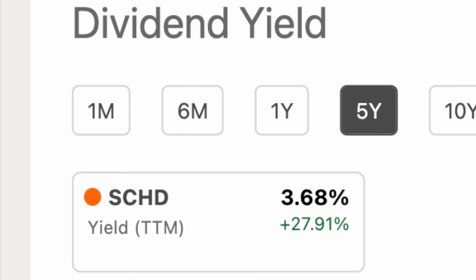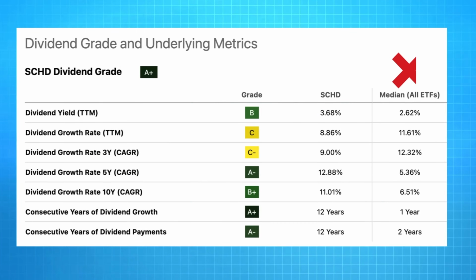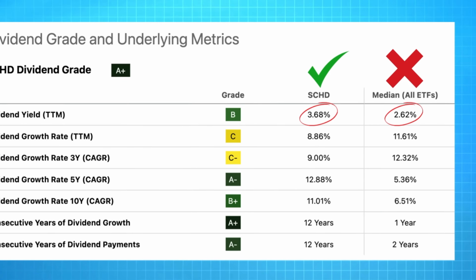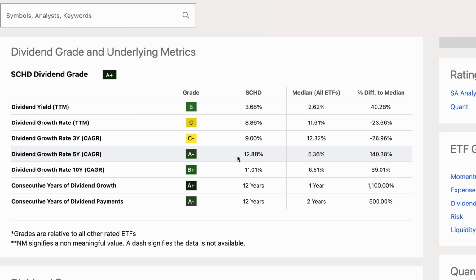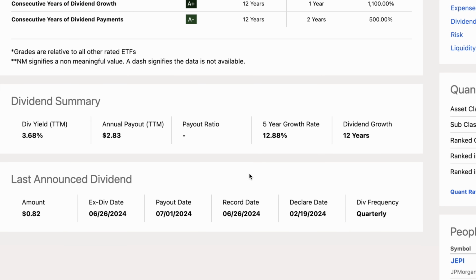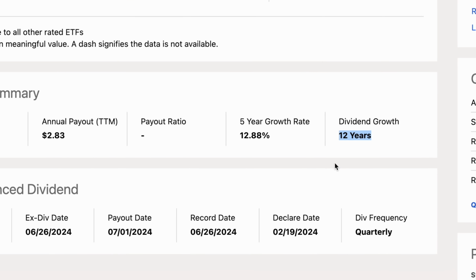Why I even chose SCHD is because it has a super solid dividend yield of over 3.5%, and its dividend yield is so high that it even crushes all other ETFs on average in its category. SCHD also has an insane dividend growth rate of over double digits over the last 5 and 10 years, and SCHD has been able to grow this dividend every single year over the last 12 years.